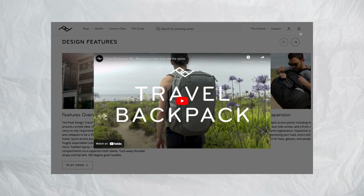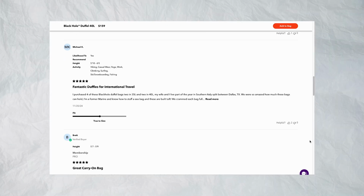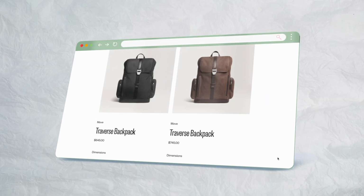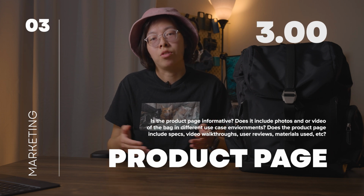Adding video walkthroughs or featuring customer reviews could also build confidence in the buying process. While the current product page covers the basics, offering more details and supplemental materials would go a long way in helping users feel confident about investing in the Traverse. We scored the product page a 3 for these reasons.